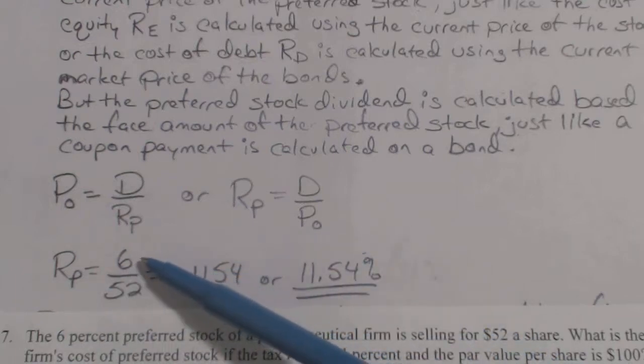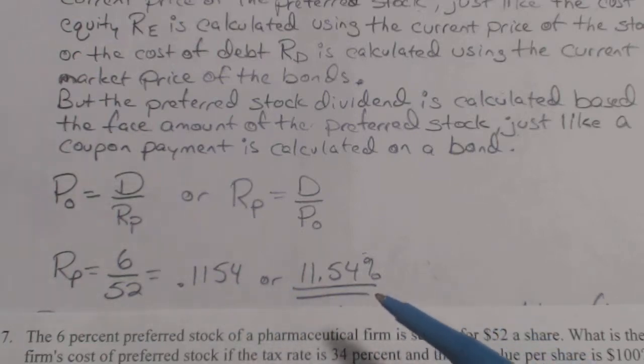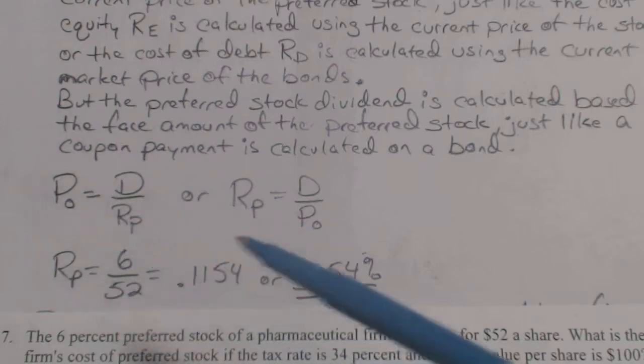So in this case, it's a 6% dividend, because it's 6% of the $100 face amount, or par value, of the preferred stock, over $52, which is the current price. That means it's 0.1154, or 11.54% cost of preferred, or return on preferred, depending on whose angle you're looking at it from. Okay? That's problem number 7. Problem number 8.